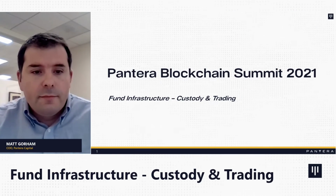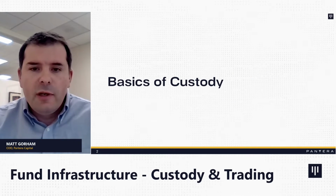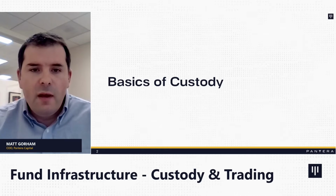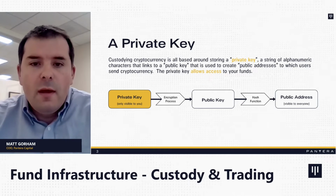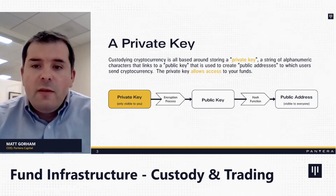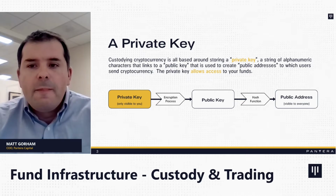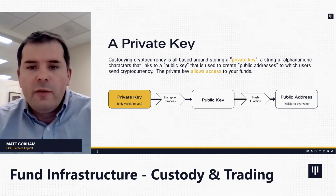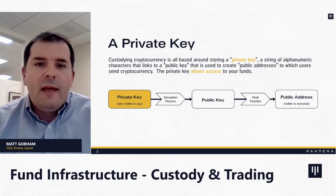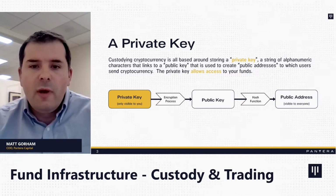We can start the presentation. To begin, we're going to go over some of the basics of custody. The heart of custody is based on storing and securing the private key. That is a string of alphanumeric characters, basically a password. It links with the public key, and that will create your public address.